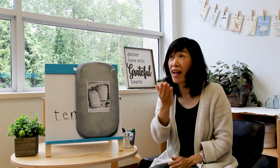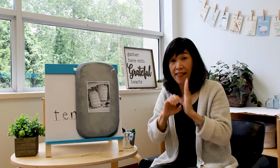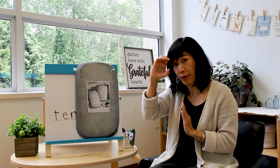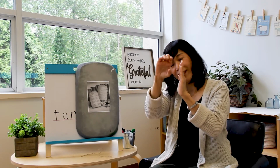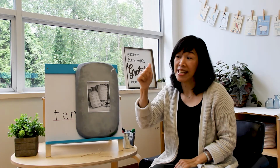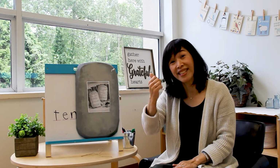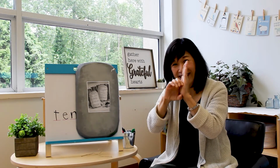So let's thank God for giving us 10 commandments. Now, sign for commandments, well, you make the letter C, because commandments start with letter C. And you make a tablet, and you go top, top, top and bottom. Commandments. Ready? Thank you, God, for giving us 10 commandments.